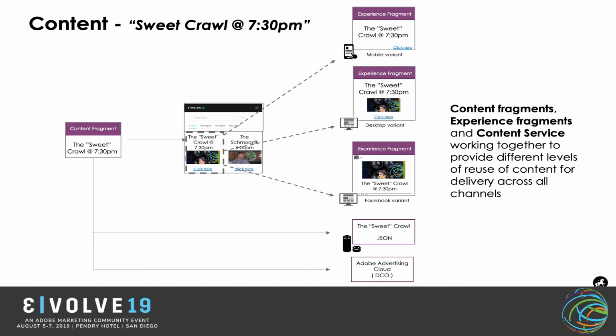or if they are building and deploying dynamically creative optimized images, a DCO, they can also take this content, push it into that spreadsheet that this media person is looking to work with, the Ad Cloud creative of Advertising Cloud, to be able to build dynamically generated images, right? So all of this can be powered by a centralized, simple source of content, which has content fragments that are easily accessible by IT teams, by media teams, by marketers to build experiences and deploy them across channels.